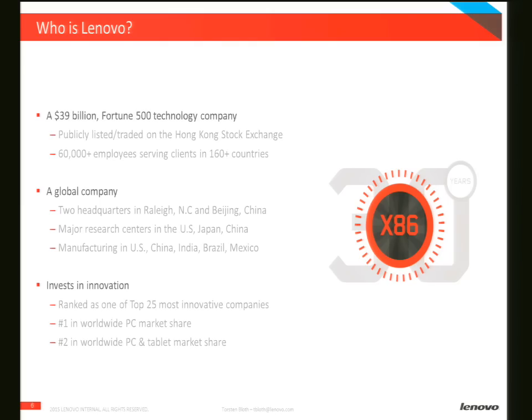There's also one coming up very soon in the Stuttgart area, where we are starting to open an HPC research center. We have our manufacturing in the US, India, Brazil, and Mexico, which has been taken over from IBM, of course. You probably know the history of Lenovo: they bought IBM's PC division a couple of years ago and made it the number one worldwide PC company. Now we have the goal to do the same for the x86 business.